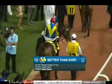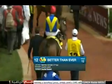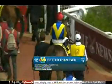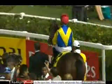Number 12 is Better Than Ever, who's only been beaten once in his life, and there are excuses on that occasion. He comes from Singapore. He has a real chance of being the 2nd Singaporean trained winner of the evening.